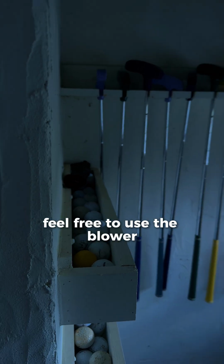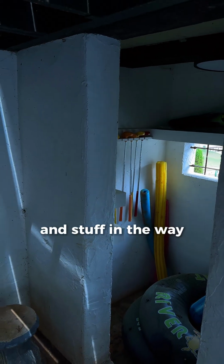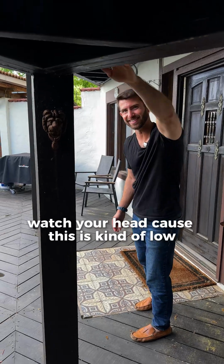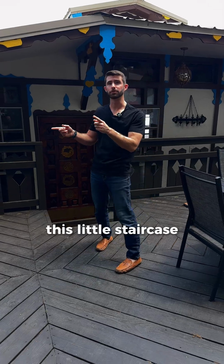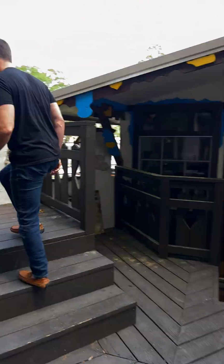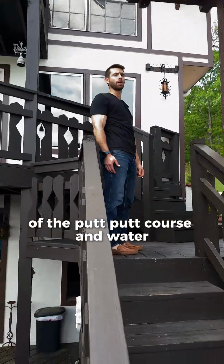Feel free to use the blower and the extension cord to blow off the putt-putt course if you're here when there's a lot of leaves and stuff in the way. As you're going back and forth in that closet, watch your head because this is kind of low. All right, before we get into building number 3, I'm actually going to take you halfway up this little staircase and show you where it goes. As you're coming up these stairs, note the view on your right of the putt-putt course and water.